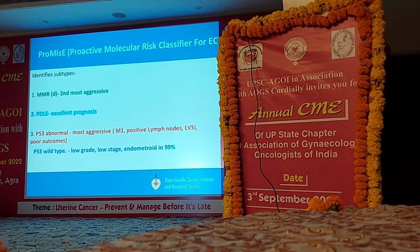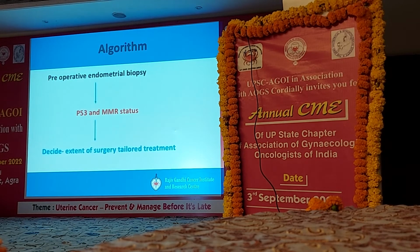Next is the proactive molecular risk classifier. That was the TCGA, and this is another subtype wherein they identify MMR, POLE, P53 abnormal, and P53 wild type. So P53 abnormal is of course, like I've said before, most aggressive, and MMR are the second most aggressive. POLE mutated have excellent prognosis, and P53 wild type generally will be low grade, low stage, and endometrioid in 99% of the cases.